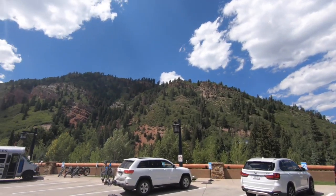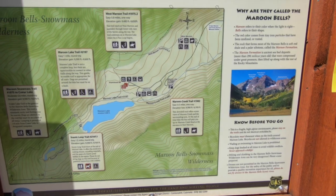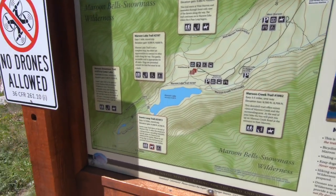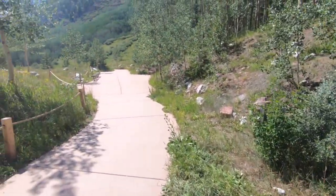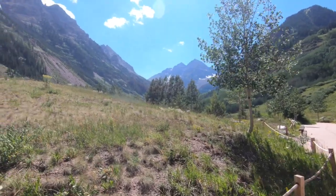Here we are in Aspen at the shuttle pickup for Maroon Bells, about to get a ride up to the trailhead. Taking a few pictures of the maps, making sure everything's good to go, and getting ready to start this trek.